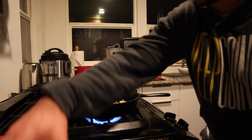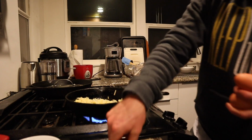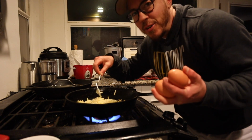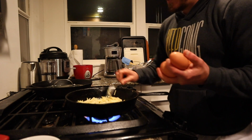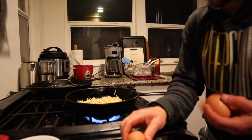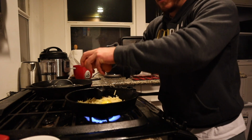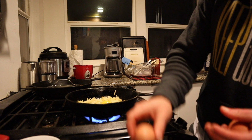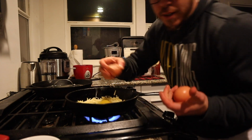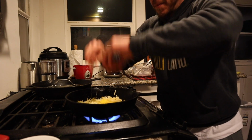All right, so my last meal is hash browns and then 3 eggs, which I really am not hungry, not in the mood to eat this, so I'm also just not really in the mood to make it taste good. So we're just throwing these eggs right in here with the potatoes, because damn, if I have to clean another dish, I'm gonna lose my mind.